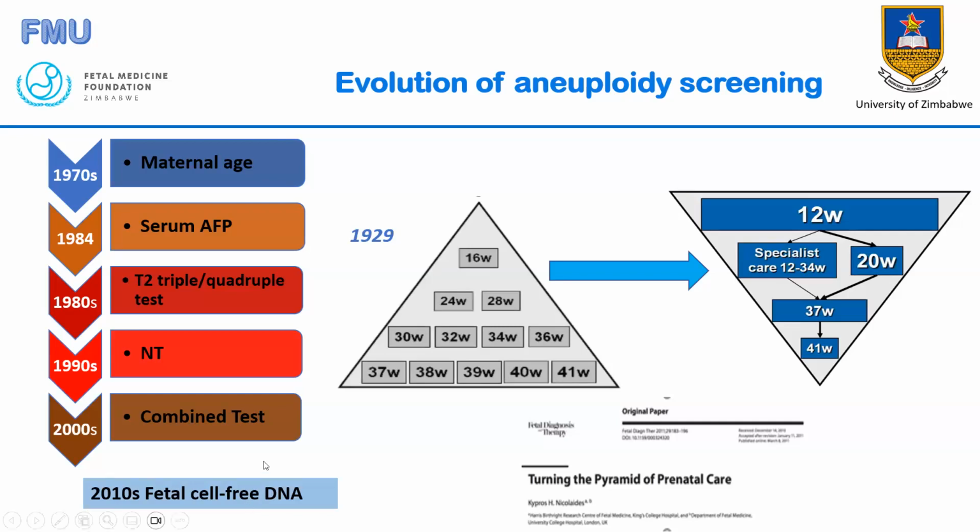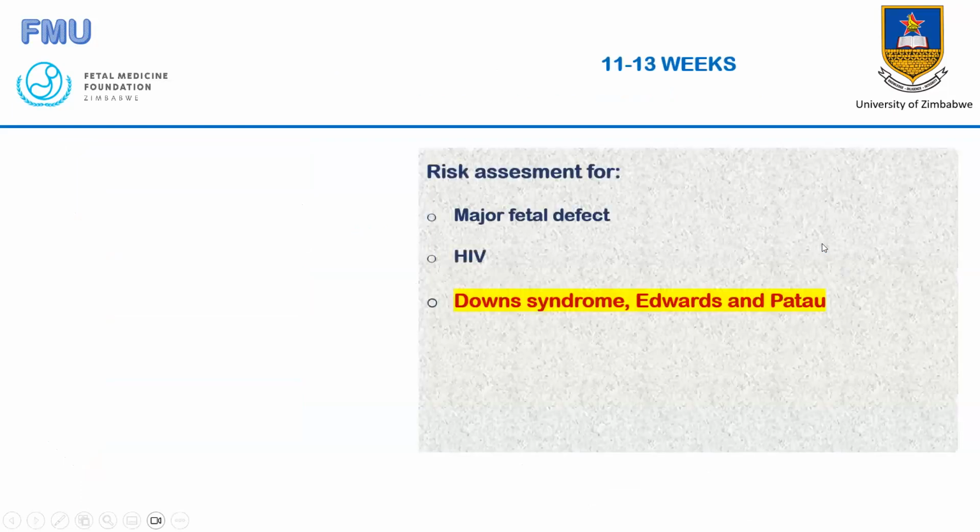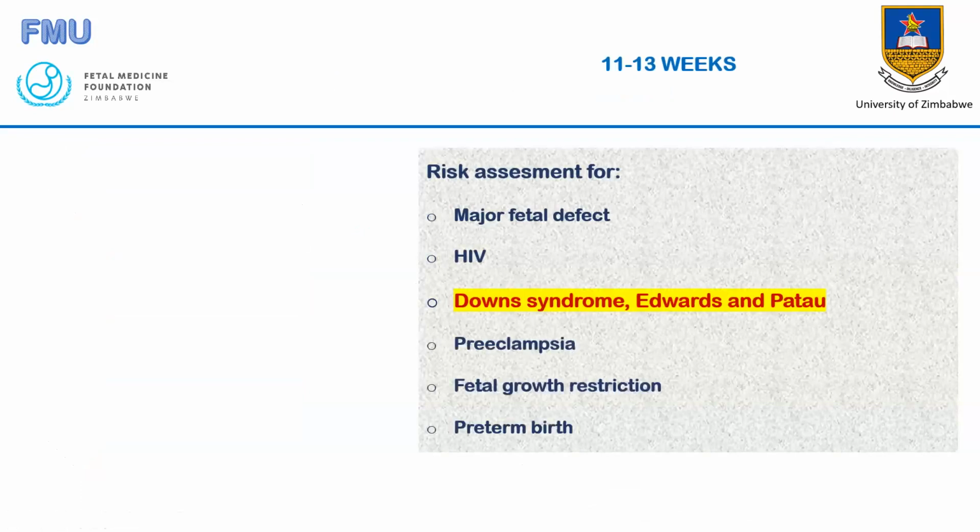Then in the 2010s, that's when the fetal cell-free DNA test came in, the NIPT, which is probably the modern test. But it does not replace the need for a scan between 11 to 12, 13 weeks, because the scan still has some benefits.